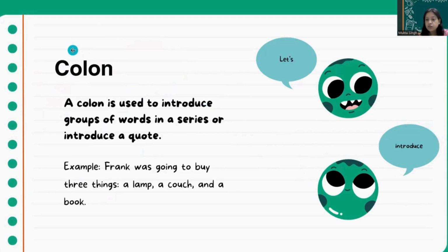The last one is the colon. So a colon is used to introduce a group of words in a series or introduce a quote. For example, Frank was going to buy 3 things, and then we put the colon mark: a lamp, a couch, and a book. So what are we doing? We are here mentioning a series, okay? A series of words: a lamp, a couch, and a book. And when you're also trying to introduce a topic, or introducing a subtopic, then after mentioning the name, we put a colon, okay? So the colons are nothing but 2 dots, as we can see here.